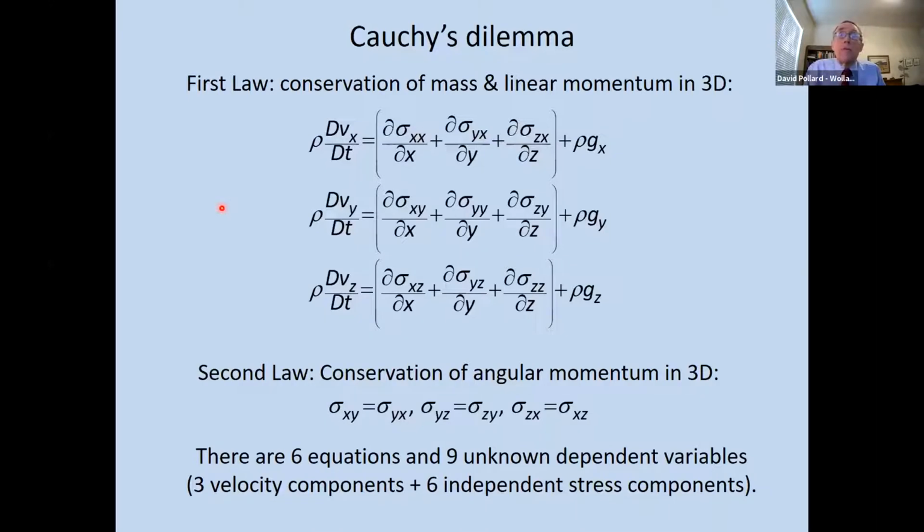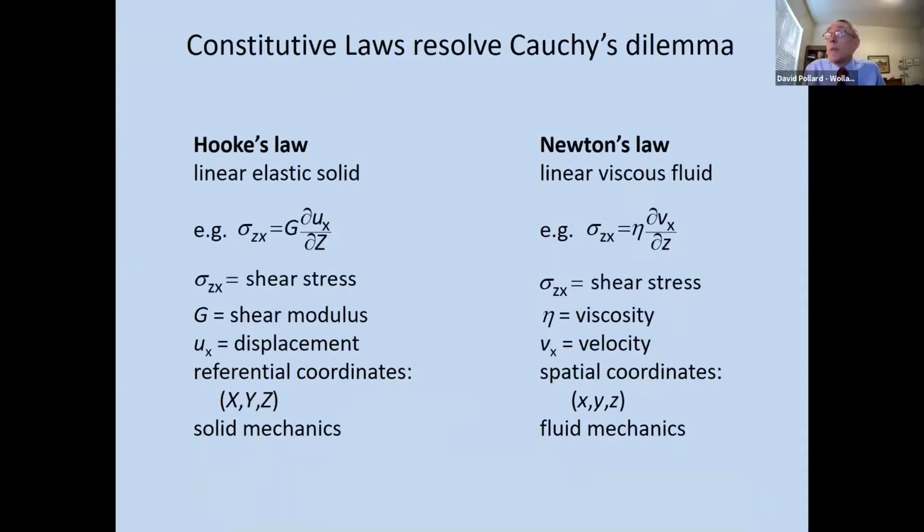So what am I talking about when I'm suggesting that we should be teaching Cauchy's laws to our undergraduate students? Well, of course, there's a solution to this, which people have known for many, many years. And it depends on the properties of the rock itself. So let's just look at that briefly. I'll focus on the 2 simplest constitutive laws, which are going to resolve Cauchy's dilemma. Hooke's law for linear elastic solids simply says in this example that the stress is proportional to the displacement gradient. The proportionality constant is something we refer to as the shear modulus.